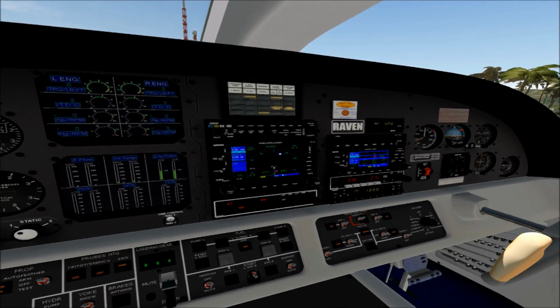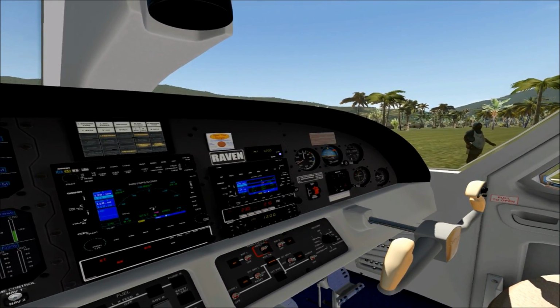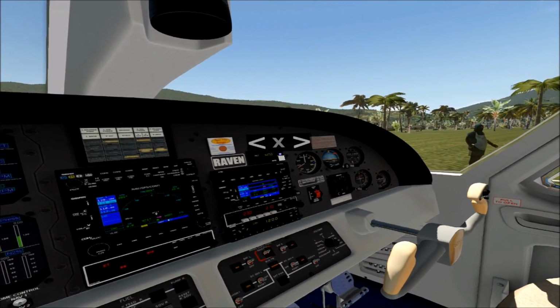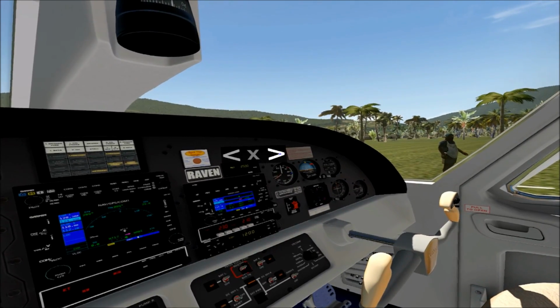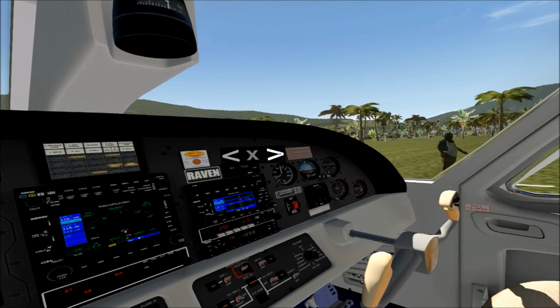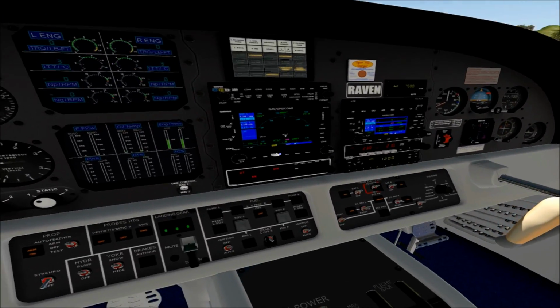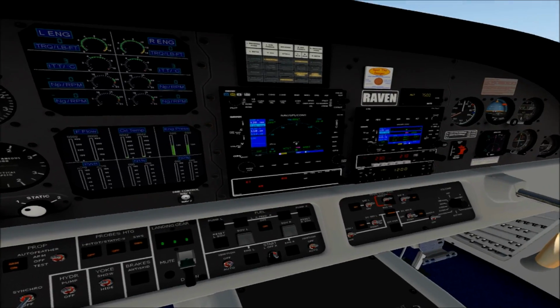Just to forewarn you, I'm still having that issue where my mouse cursor inside the VR is massive. So I've been using this little helmet mounted blue dot here to help me get things done. But it's not good on everything in the cockpit. So there are some things that I still have to use the mouse.